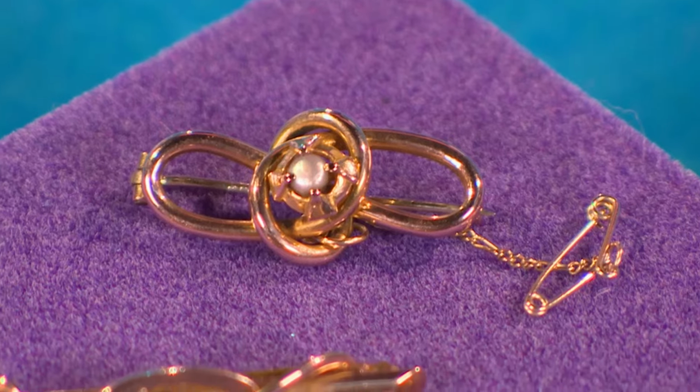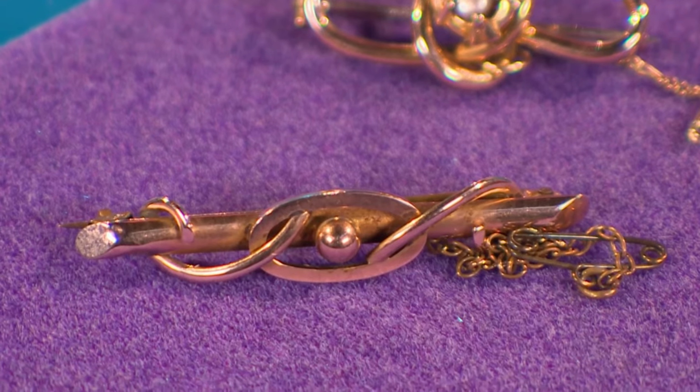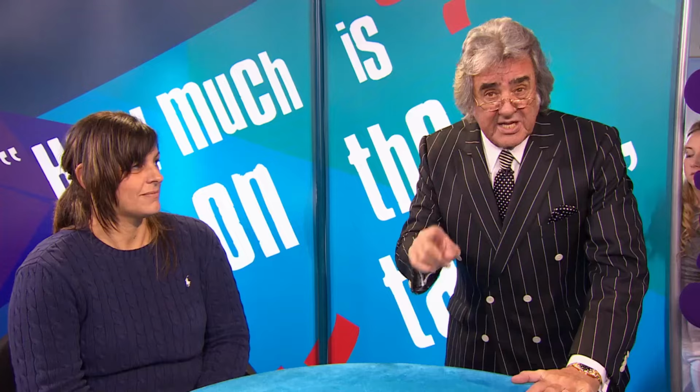Well, I don't know how that sounds to you, Sarah, but it doesn't sound a lot of money when you look at two small pieces of jewellery. But they are brooches, which aren't the easiest things to sell, and one is a stick pin for a tie or cravat, which is not as fashionable today because it makes a hole in your suit or your tie and so forth. So my independent value, as I've said, £30 to £40, and it doesn't seem a lot of money, but that is about where the price is.